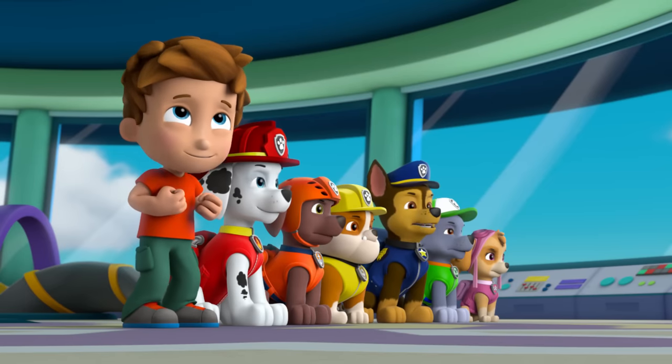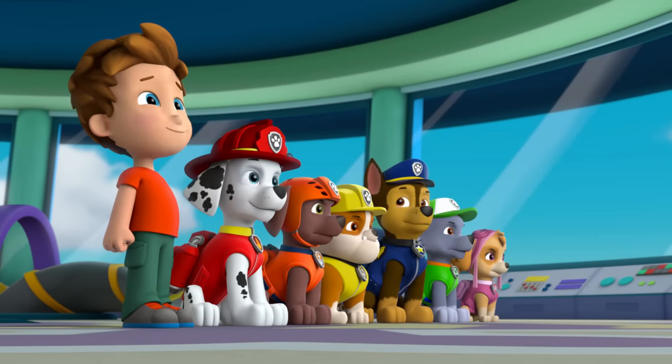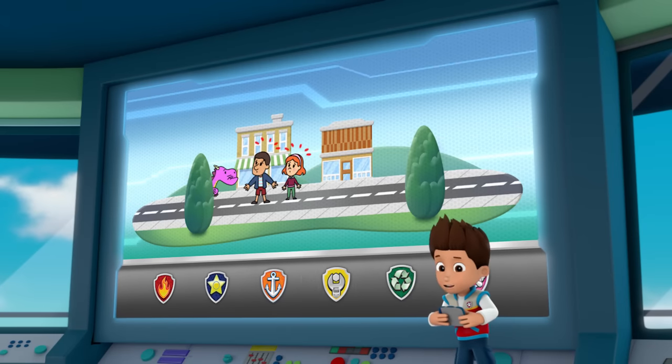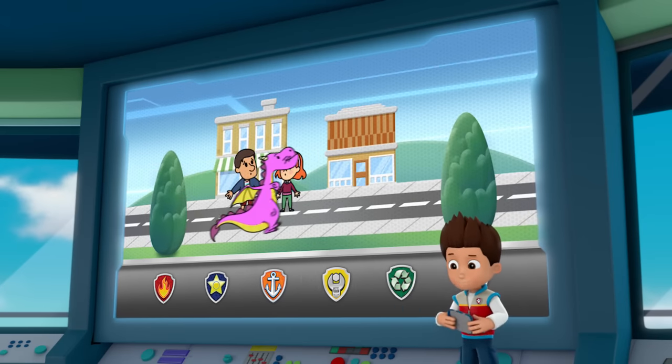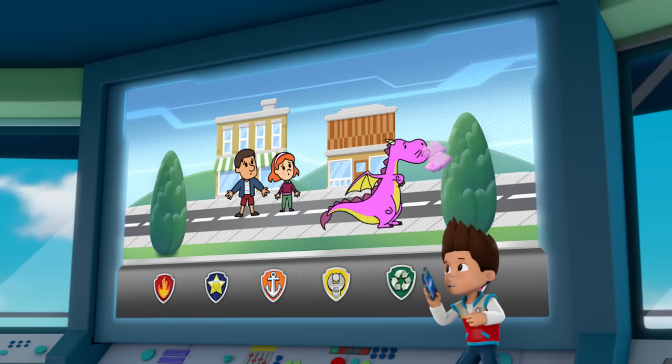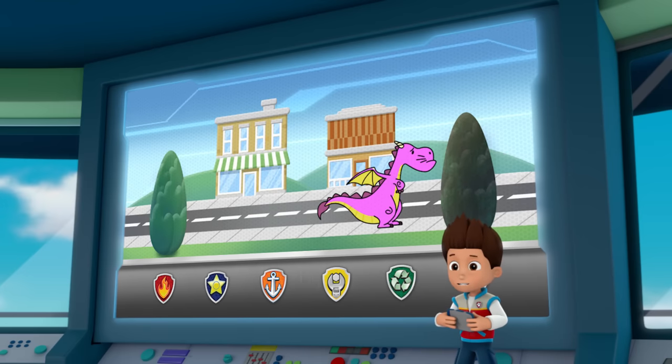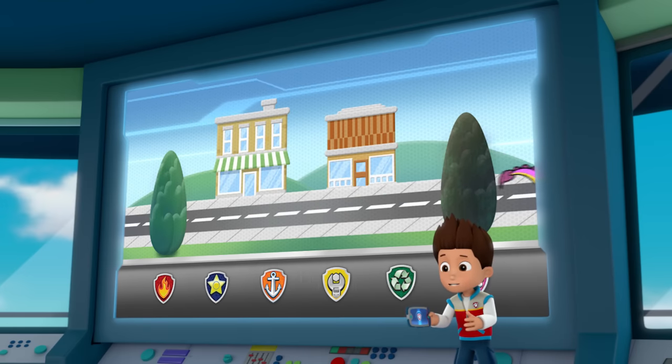Patrol ready for action, Ryder, sir, and me too. Thanks for coming so quickly, team. Buddy the playful dragon jumped out of Alex's storybook. He wants to play hide and seek, but he's scaring folks and damaging things with his super hot hiccups instead. We have to get Buddy back into his book.